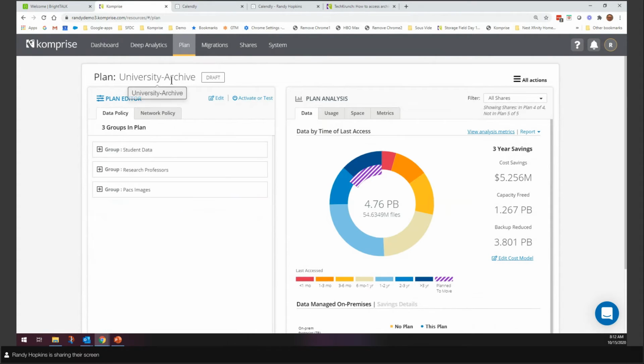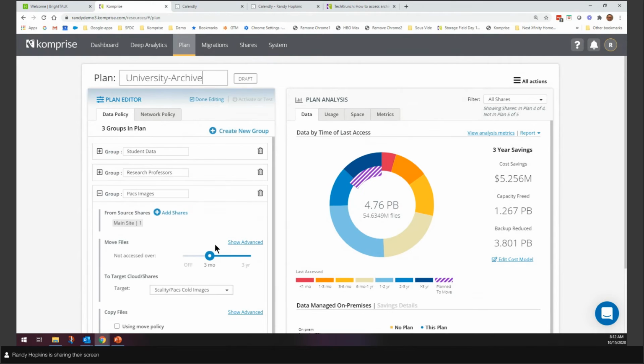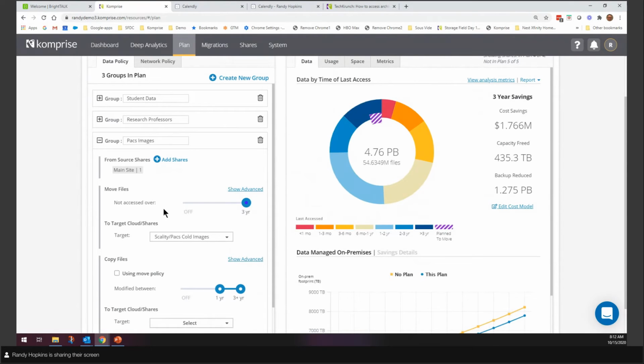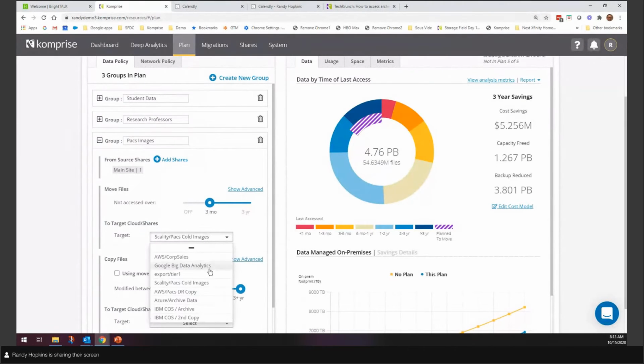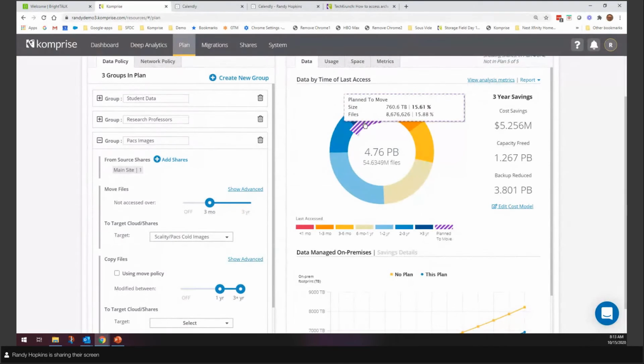So in this example, I created a university example. Think about the university might be a medical university that has PACS images, research data, student data, and things like that. So we can quickly go down here and say, let's take a look at my PACS images. If I take those PACS images and they haven't been accessed for 3 months, for example, let's move those over to maybe Scality cold images here. And as soon as we do that, what happens is that data, which represents about 15% of the total data, will be tiered off and moved over to Scality in the cloud. And our session next time is going to be about how to access that data that's in the cloud, by the way.